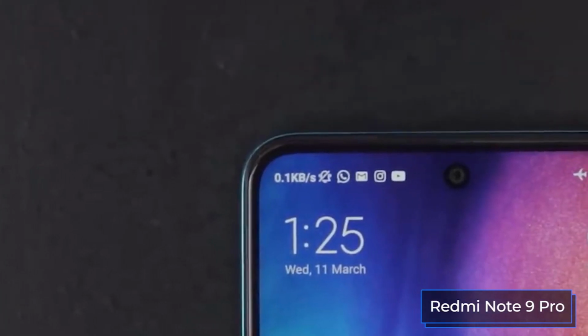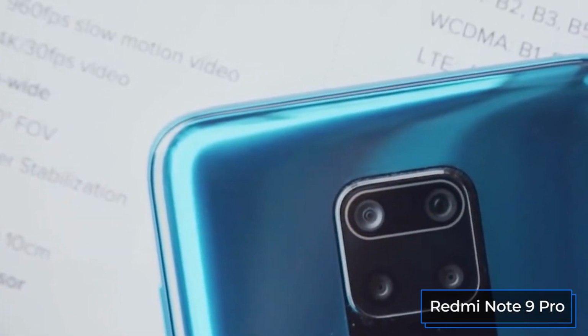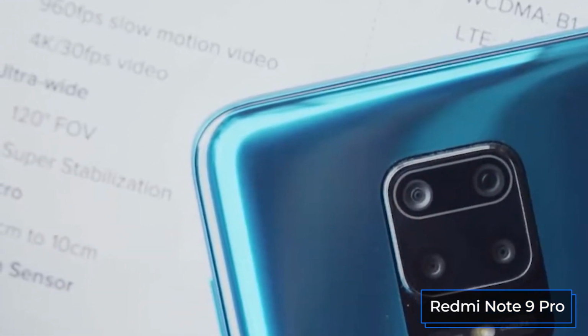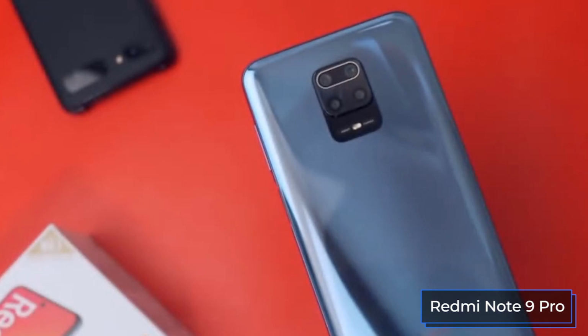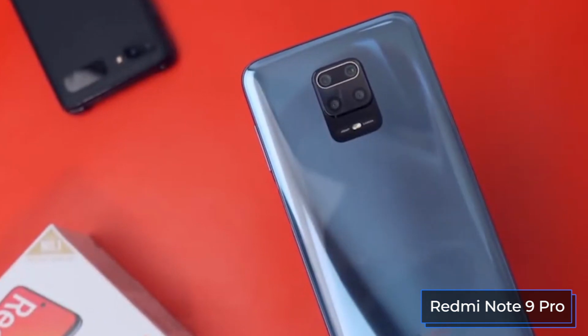The Redmi Note 9 Pro also has 4 cameras, which are located on a separate square platform. The first is the main module, 64-megapixel with an aperture of f1.9. The second is a wide-angle 8-megapixel camera. The third is a 5-megapixel macro camera. There is also the 2-megapixel depth sensor.